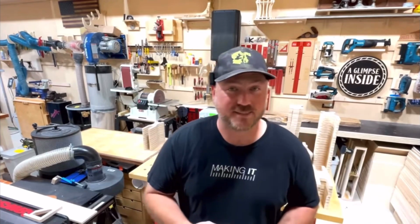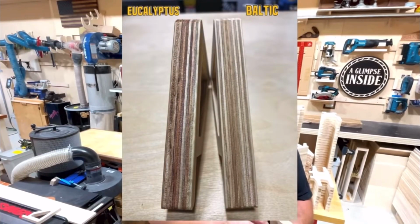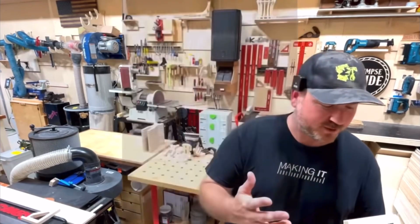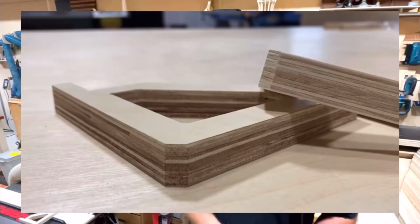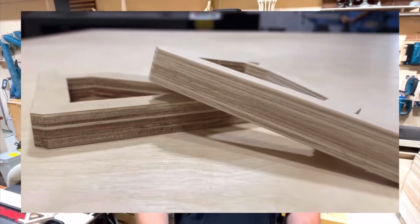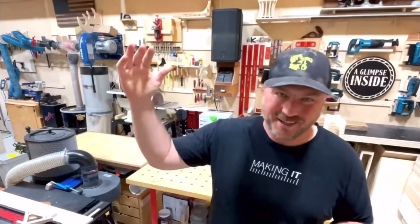It's got 11 layers instead of 13, which, to the naked eye, is almost negligible. It looks about the same. It's got a little bit deeper hue to it, a little bit more brown, almost lavender. Some of these images you're gonna see here of some of the things I've made already are pretty darn interesting, and I actually like it. And it's gonna be a good alternative to move forward. So this eucalyptus ply, which is a pretty interesting product, is gonna be what we're gonna be making things with when that big stack goes to nothing.